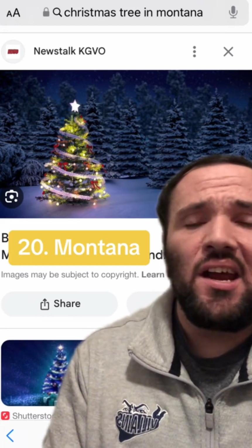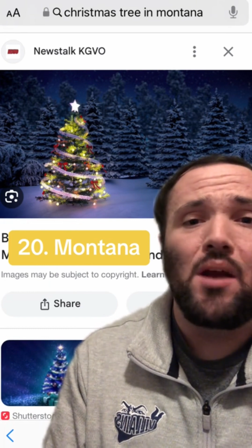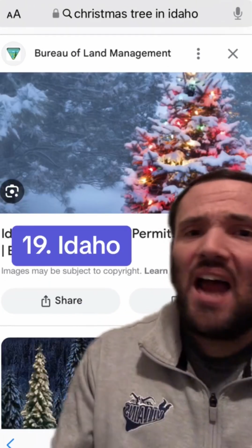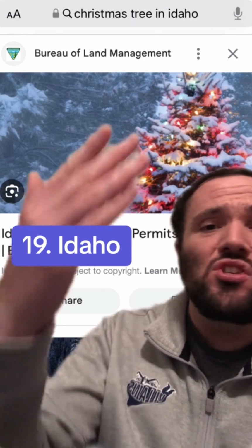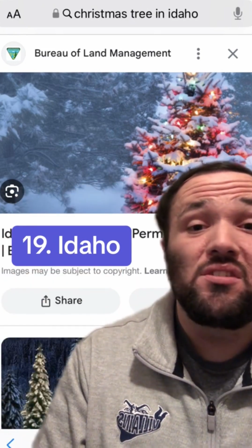Number 20, Montana. A gorgeous scene, and the tree is very well decorated, but gotta knock this one out here because the tree's so much smaller than most of the ones we have remaining. 19, Idaho, another gorgeous scene with the snowy tree. Just got to knock it out here because it's not big enough to compete with the others.